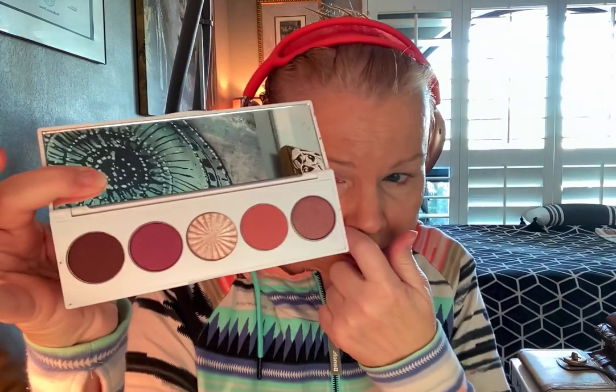Hi everybody, good morning. So we are going to try out that Ofra palette that I received the other day in my Ipsy glam bag just to see how that looks. So I've already prepped my eyes. You can see how I do that on another video. Just a reminder, these are the colors. Now they're all very deep, so I'm gonna go ahead and use my other palette just to put some lighter colors down first.